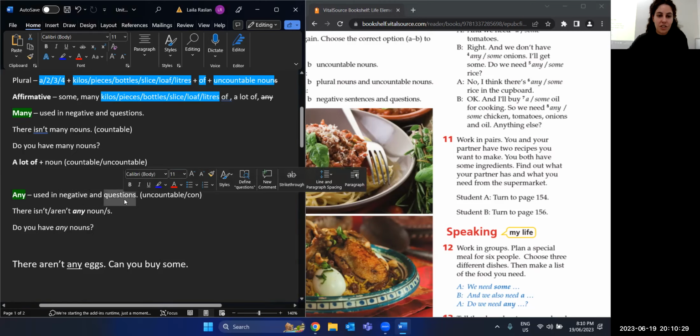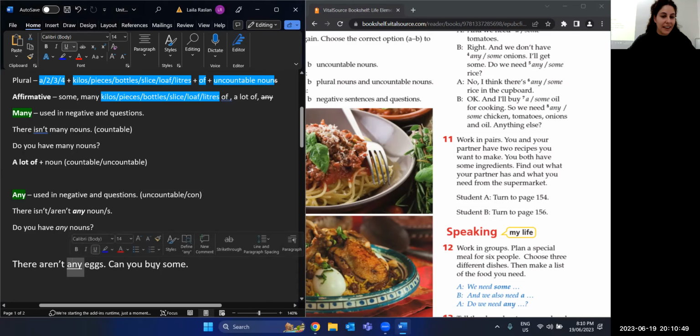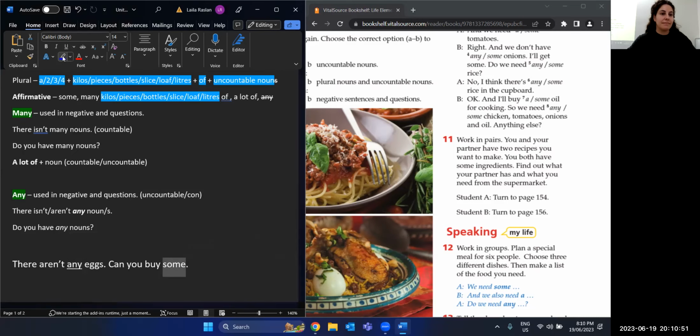And a question is a question. You know, do you want some pens? Can I have a pen? Do you need some books? Are we going to the supermarket tomorrow? That's a question. So yeah, this is a good one. There aren't any eggs. We know why we said any. And can you buy some? Good sentence. Was that Mariana or Joanna? Oh, Joanna's. Yes. Good.